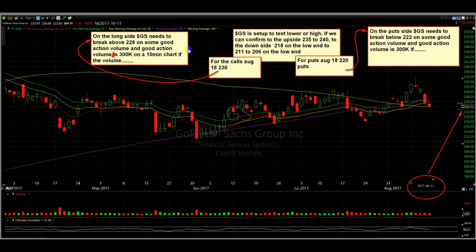So on the long side, GS needs to break above 228 on some good action volume, and good action volume is 300K on a 10-minute chart. I'm going to explain in the video. If the volume isn't there, you definitely have to watch for basing above 228 and look for power towards 230. This 228 to 230 is a key pivotal point.